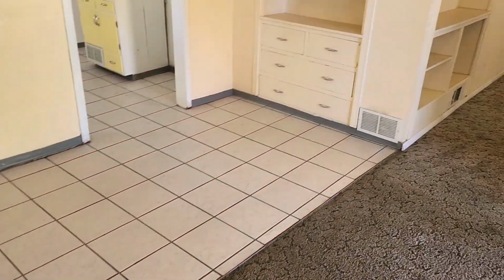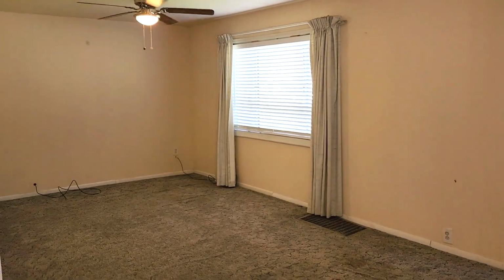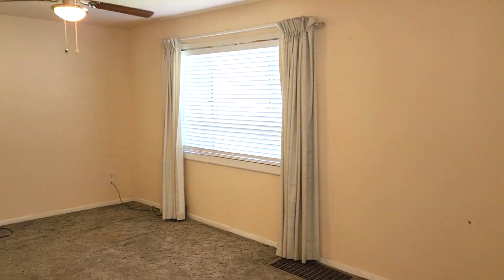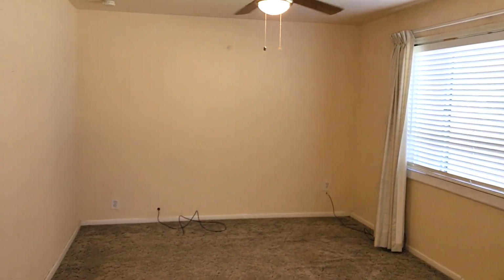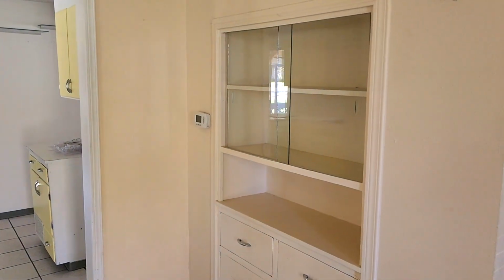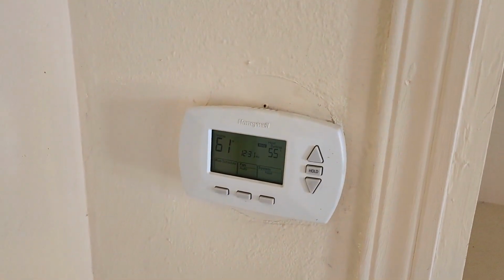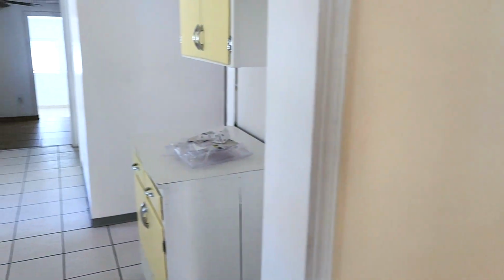Alrighty. I like that it has all these windows in here. I wonder if that's not the dining area right there. Got some built-ins. So it's functionally a little bit smaller right here in the living area. So there must be some square footage someplace. I like these built-ins. Let's see, a new thermostat here. So I'm going to guess that the HVAC system's been updated at some point.